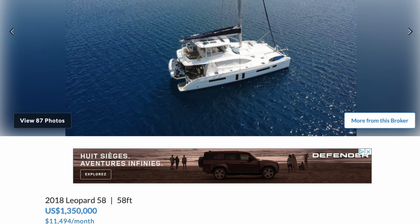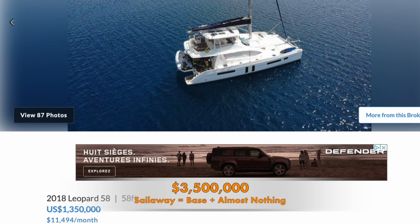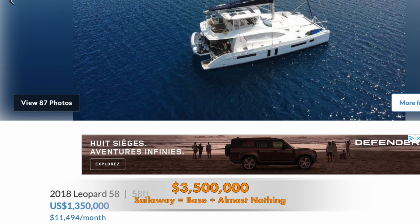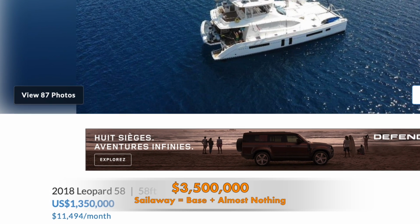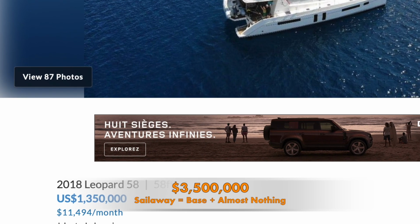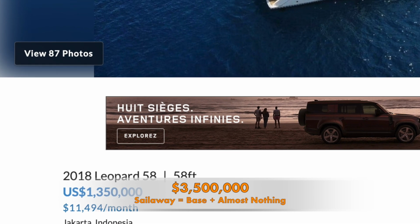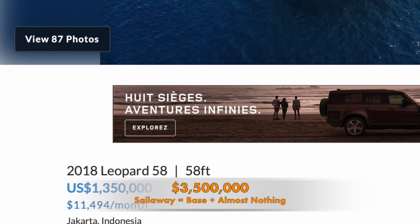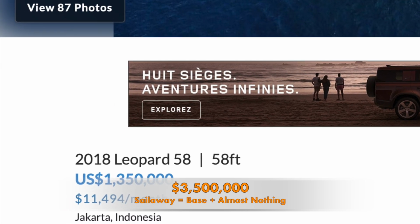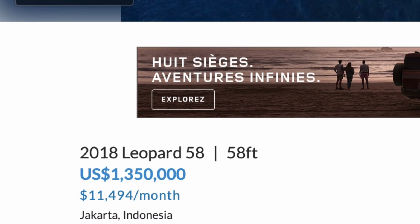And finally here, we're looking at a 2018 Leopard 58, so a 5-year-old boat. They're looking for 1.3. Look, that's a whole lot of cash. That's a $2 million delta. No, it's not the same boat as Tamash's, but it's a whole lot of boat. And not bad quality, not my favorite interiors. It's not the same caliber of vessel, but wow, you are getting a whole lot of space. I'd have to go with the used Leopard on this one.